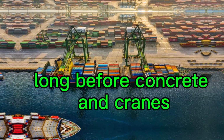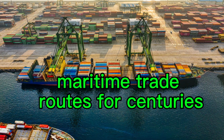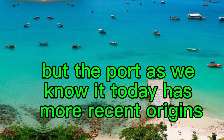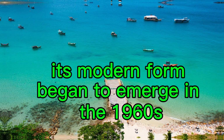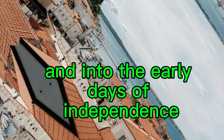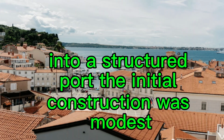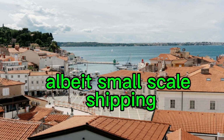Long before concrete and cranes, Kismayo's natural harbor was a vital stop on ancient maritime trade routes. For centuries, dhows sailed the monsoon winds, connecting this coast to Arabia, Persia, and India. But the port as we know it today has more recent origins. Its modern form began to emerge in the 1960s, during the final years of the colonial era, and into the early days of independence. A concerted effort was made to transform the simple anchorage into a structured port. The initial construction was modest, a foundational step to handle more regular, albeit small-scale shipping.